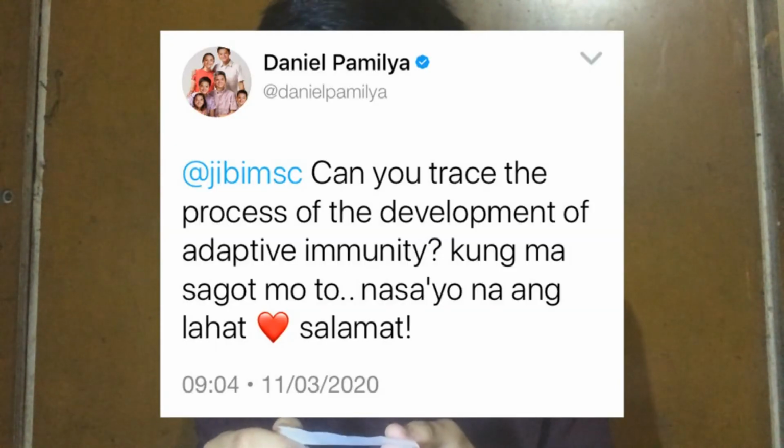So last but not the least is this one. So I'm just gonna pick this up and read this. Oh, it's from a family. It's Daniel Pamilya. And their question is, can you trace the process of the development of the adaptive immunity?